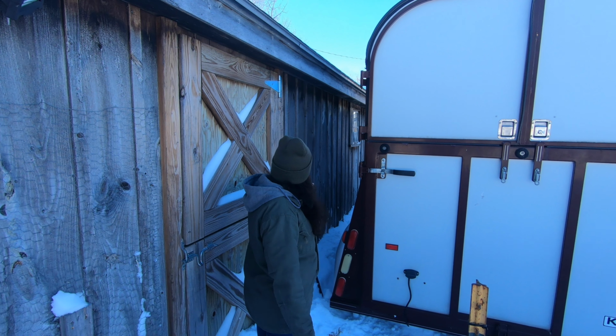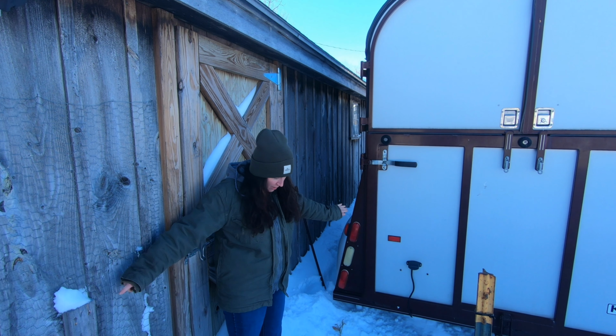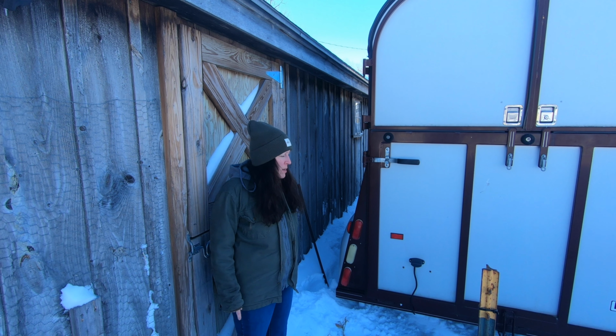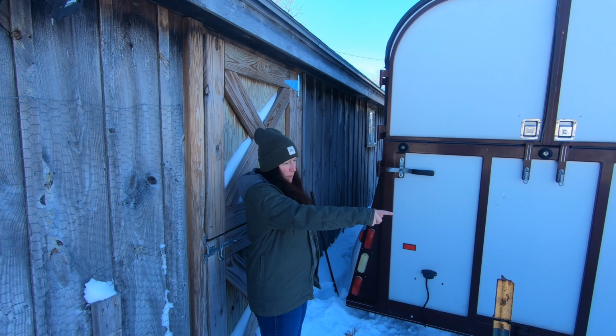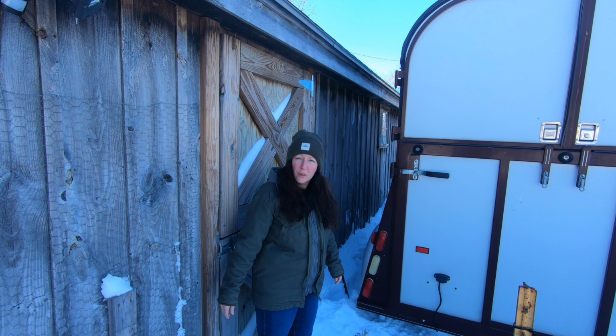Yeah. The extra fence, I think if we put it right here, that should be enough to keep them from coming out this way. Okay. And then just keep them blocked with this board over here. I'll stand over here while you draw them out with the food.